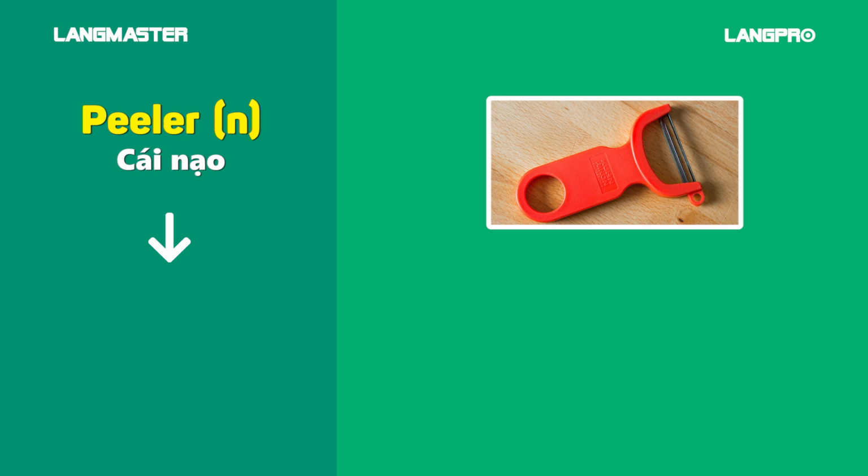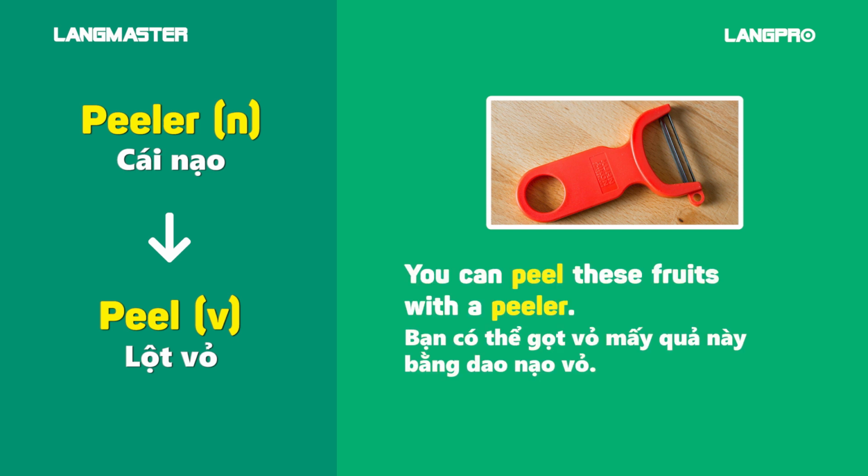Peeler. Peel. You can peel these fruits with the peeler.